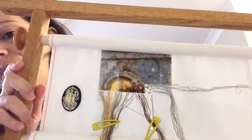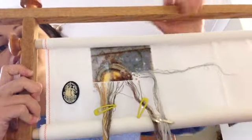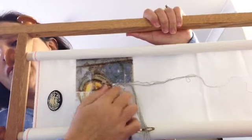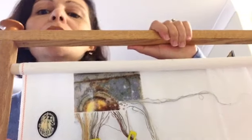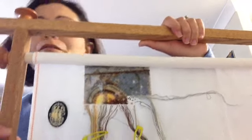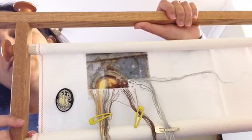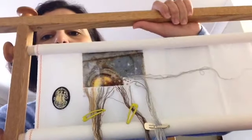There, so my goal was to get through half of the page, and I haven't quite managed that yet. When I finish this row, it'll be the end of the page. I think it's 300 stitches, maybe 200, I'm not sure. I think it's 300. So yeah, you can see the window of the picture coming through. That's what that is there.